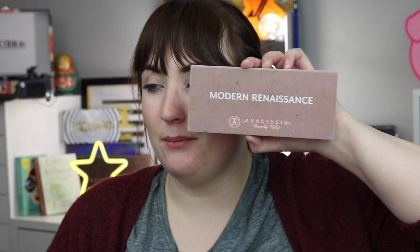All right, you guys, so we're going to talk about the original style of palettes first. And I want to start off with the Modern Renaissance palette. Now, this is one of my most loved, most used palettes out of the entire collection. I love this palette with a passion. At one point, I had two of them going, so you know how much I love this one.